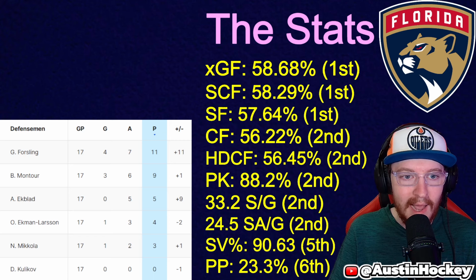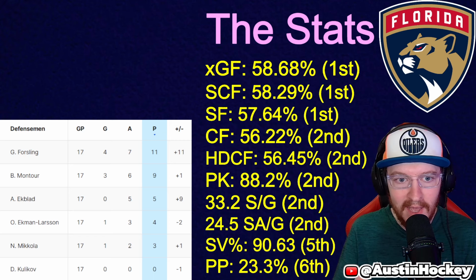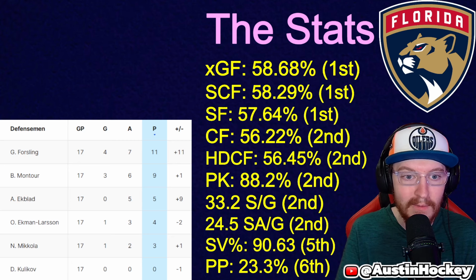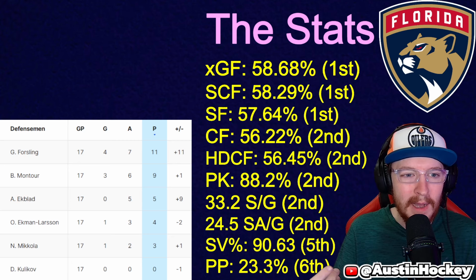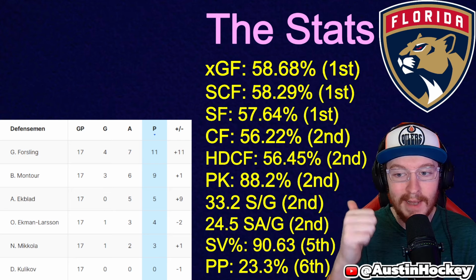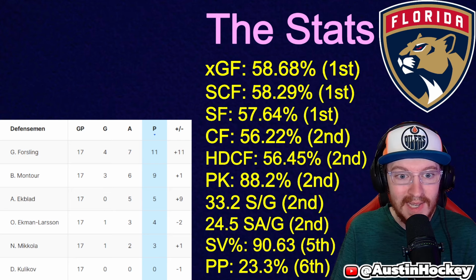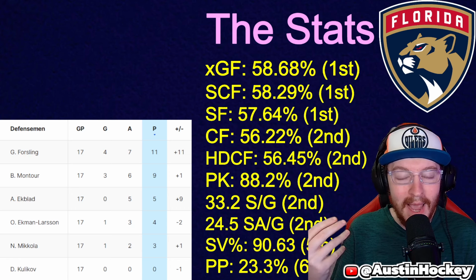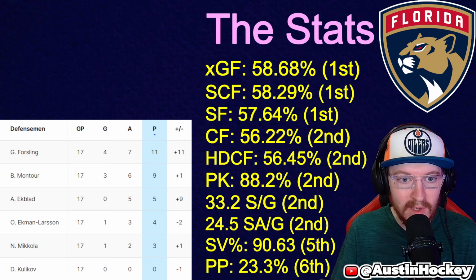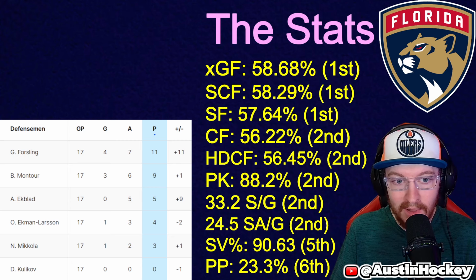Now let's take a look at their defense corps here. Forsling's defensive game, sure, he's putting up some points here. He's at 11 points, 4 goals, 7 assists. But Gustav Forsling's play defensively, he has some of the best metrics in the entire league. His ability to break up the cycle, his ability to use his stick, he uses his body, and he's really good on transition. So Forsling, he truly has been their number 1 defenseman. 11 points, he has a plus 11 rating.